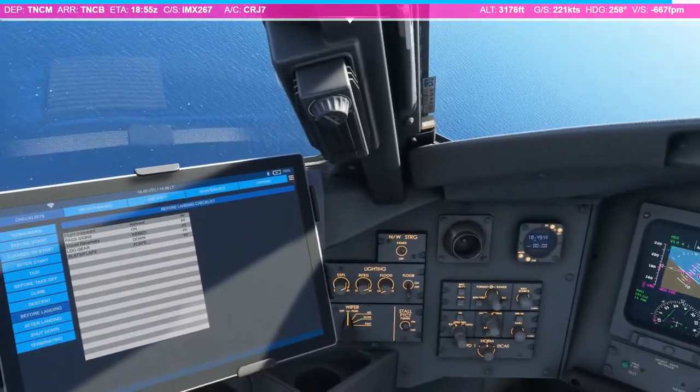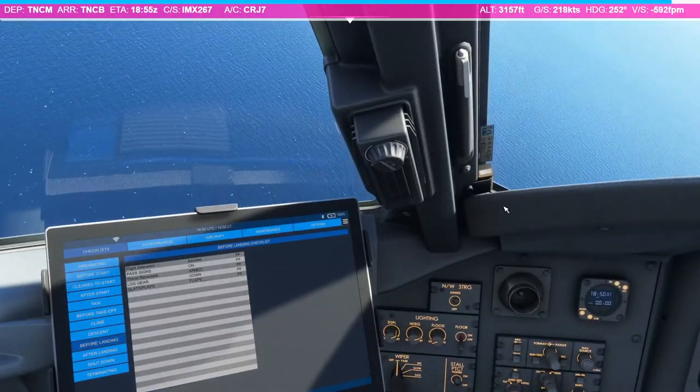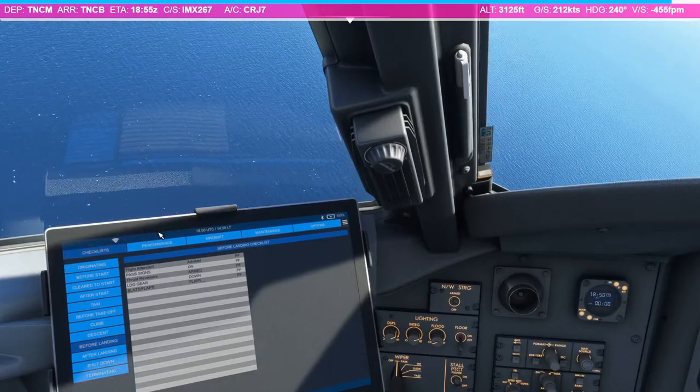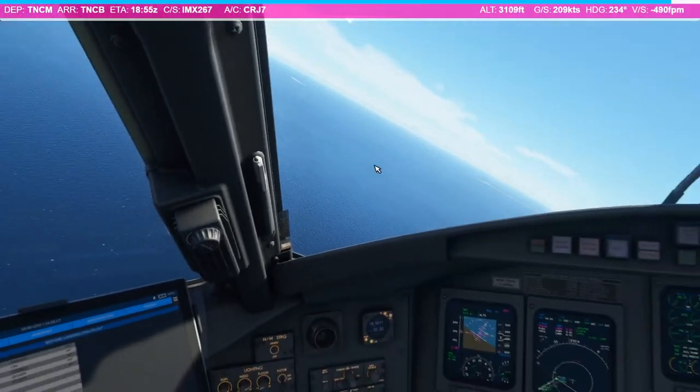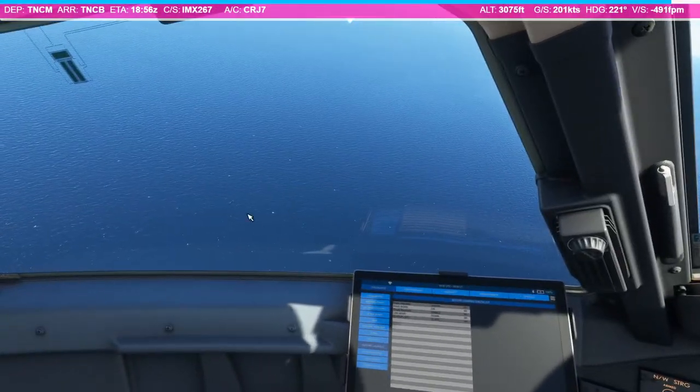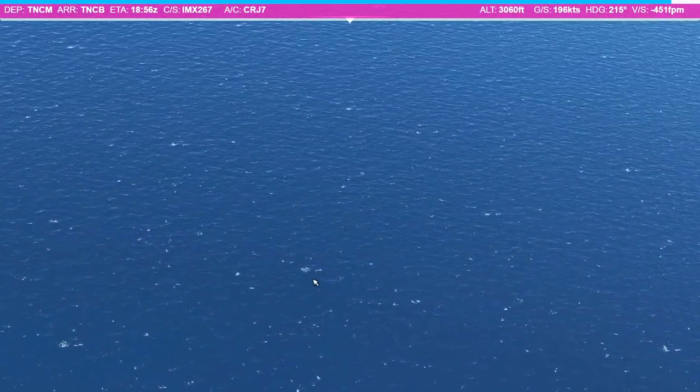1-0, my mouse wheel seems to be getting a bit fussy. Right, so the next one is before landing. Done the passenger signs. We have to arm the reverses. Good stuff. Look at that water. Yeah, you can see it's breezy. You know it's breezy on approach when you look out the side like this and you can see white on the water. So it's really nice they've simulated that.